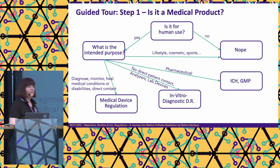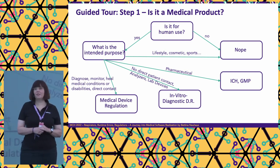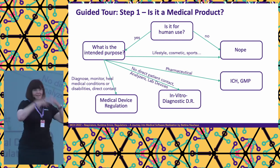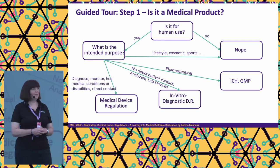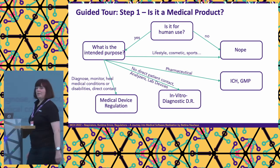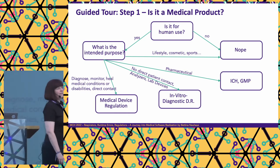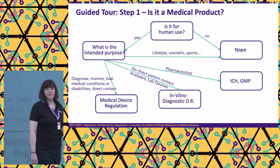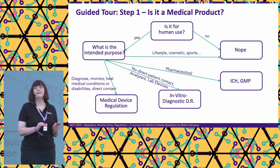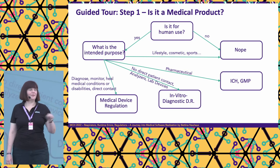So, first you have to determine, is it a medical product? And the first question is, is it for human use? Because if you have something that heals cancer of cats, that is fantastic, but it's not a medical product in the regulatory sense. It has to be for human use. And then, the next thing is the intended purpose. And the intended purpose is what you say it is. So you often will see in manuals that it says, this is not for medical use. Well, then it's not a medical product because the manufacturer tells you, you don't use this for medical use.